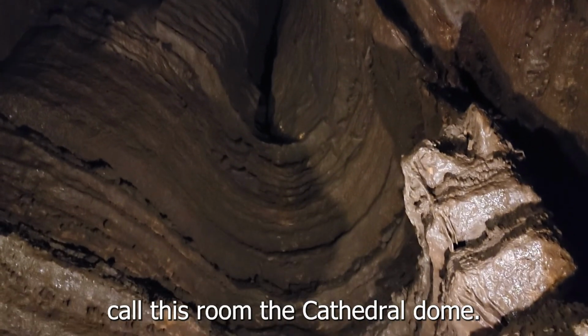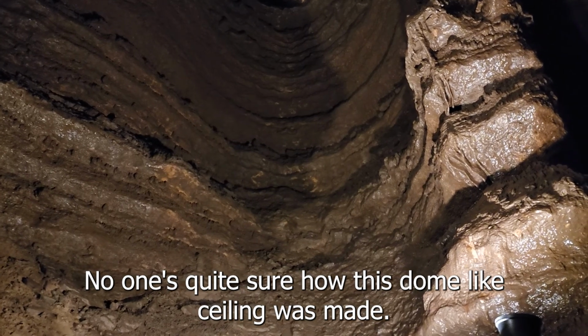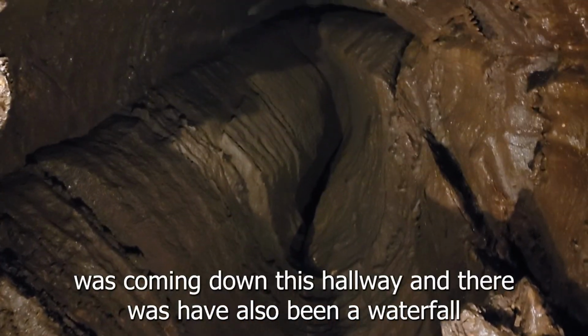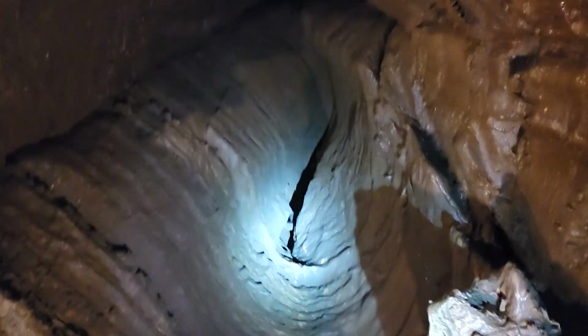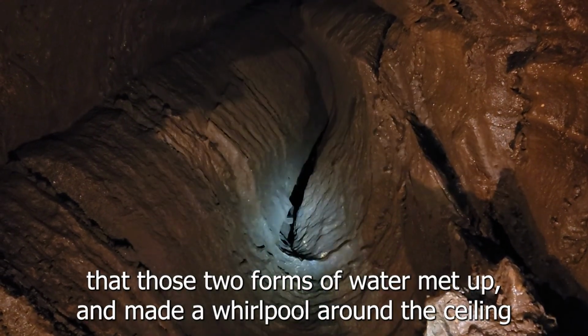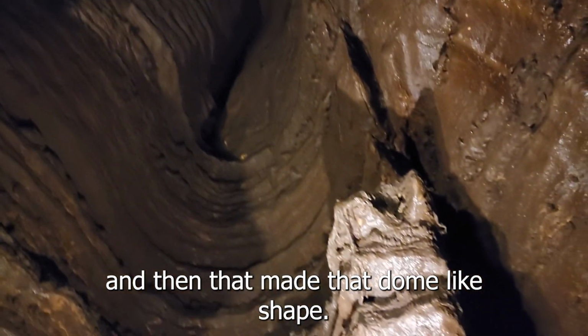We like to call this room the cathedral dome. No one's quite sure how this dome-like ceiling was made, but a lot of people think it was a whirlpool formation, and since there's water coming down this hallway, and there may have also been a waterfall right up along there, those two streams of water may have met up, made a whirlpool around the ceiling, and that made that dome-like shape.